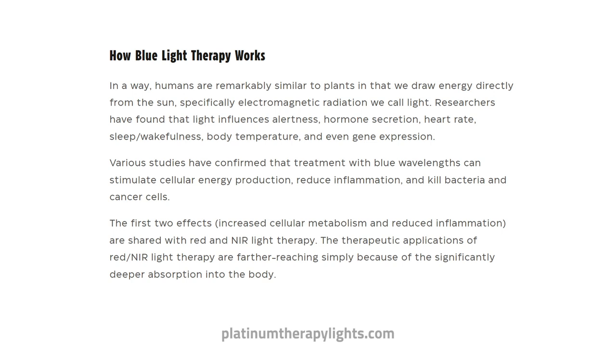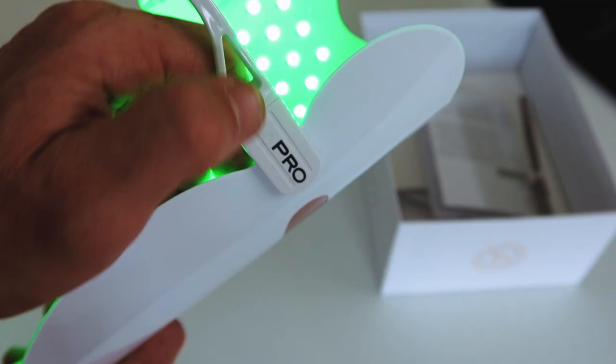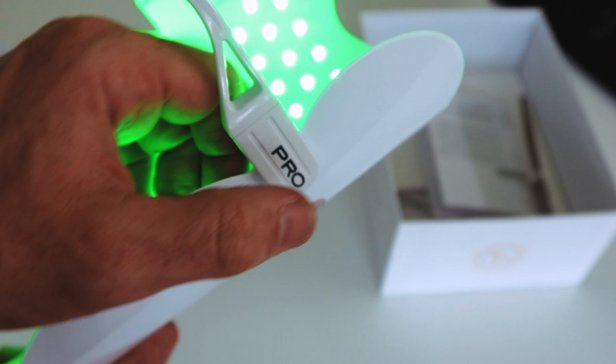I know early on, when I first got into this space, I read about blue light and how it was beneficial for skin and how people who had really bad acne swore by it. I've often been sent products, especially masks, that have blue and green light LEDs in them. I reviewed, I think it was the Dermabeam mask. I'll put a link to that below, and that had blue light in it.